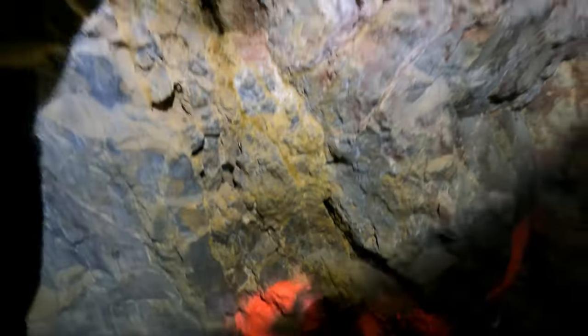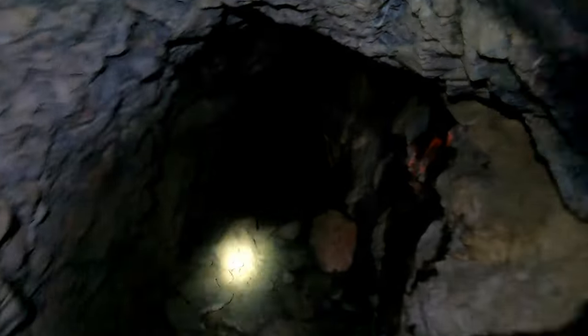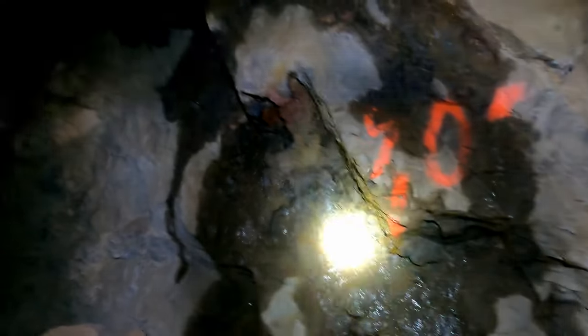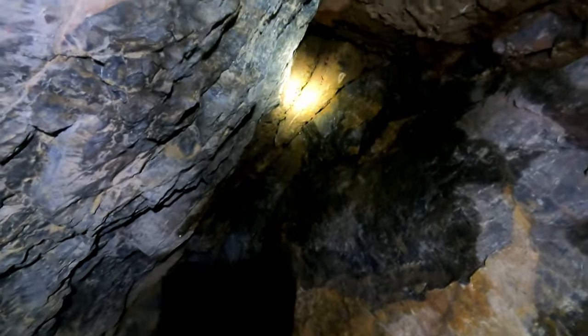So, a couple rocks on the ground here. Got a little bit of intrusion of some kind of rock. Kind of cool looking. 90 feet. A lot of water right here. Along with all these big rocks that came down from right there. Interesting.